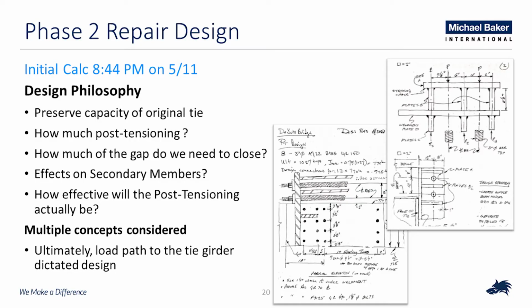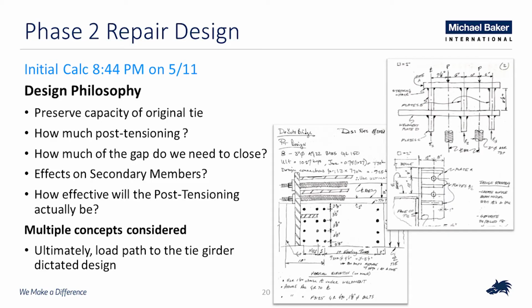So let's step back to the Phase 2 design repair. I mentioned that these things all happen simultaneously, so I'm going to take you back to day one. On day one, our charge was to preserve the capacity of the existing tie. TDOT wanted to make sure that tie was as strong as it was on day one, so that was our challenge in the beginning. And this was a real challenge because the bridge was designed with some very thin sections out there. Hazelet and Erdal is kind of famous for slimming up their designs, and they were using very minimal amounts of steel out there, lots of plate changes, and that introduced a number of welds.